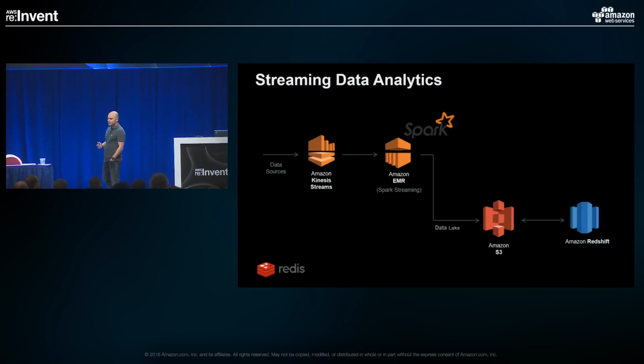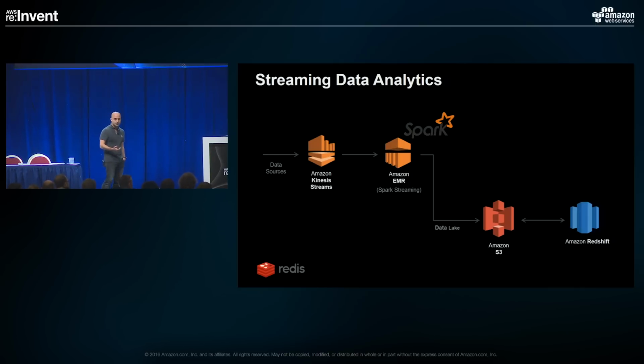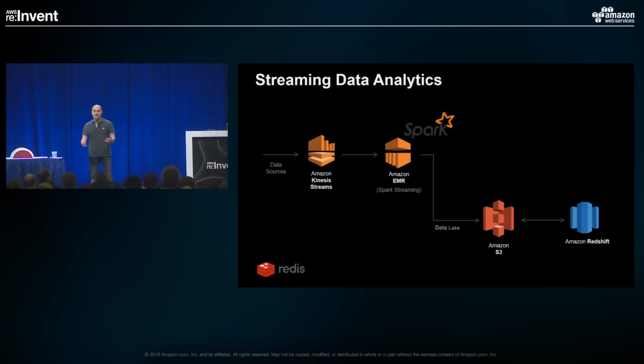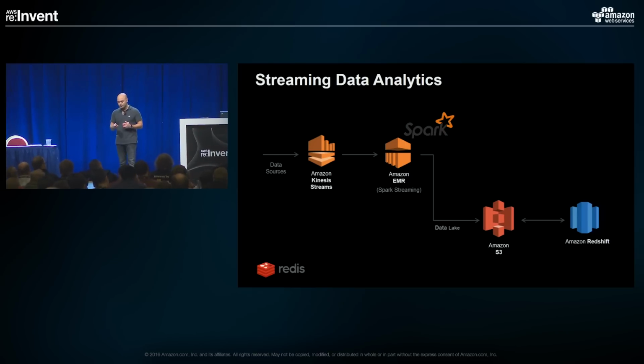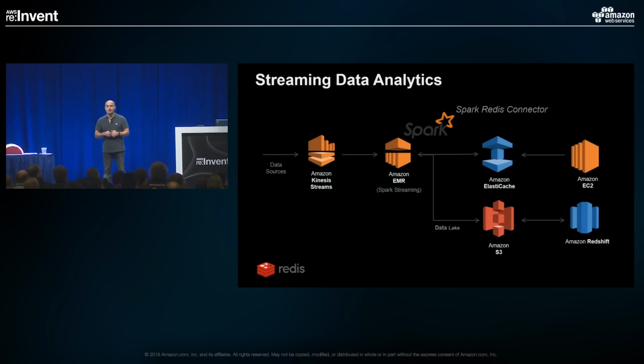Spark streaming with Redis is an interesting use case. So, typically when you are doing data analytics, you have maybe data coming in from a Kinesis stream. You have maybe a Spark streaming job that's pulling data out of that stream. It's summarizing that data, it's augmenting that data, it's dumping that data into S3. Then once it's in S3, your data lake, you could have maybe a Redshift or another EMR job pick up that data and do something with it. Now, what's an interesting trend here is that if you augment your Spark job with Redis, you will, by orders of magnitude, speed up that performance.